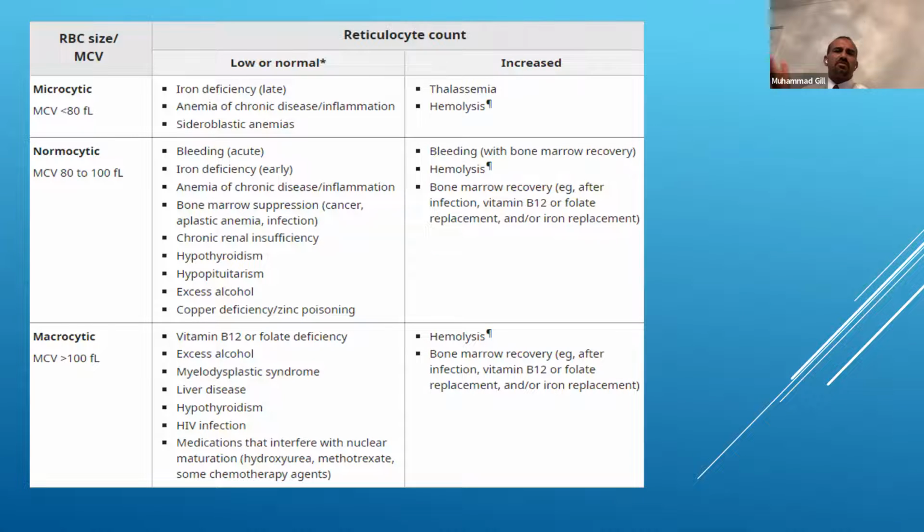So what we know is microcytic. When we move to the next step, please go over this slide. You probably have been given the handouts. Next slide, please.